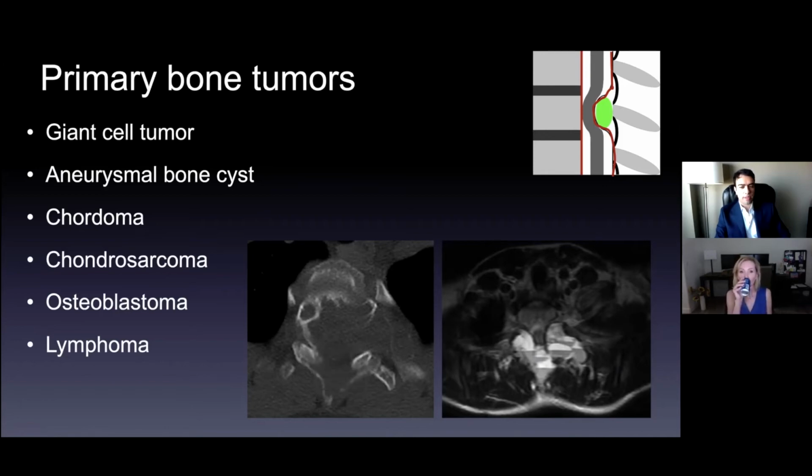This is a great picture, by the way. I like this MRI a lot. I just keep staring at it. But CAT scans are also interesting as well. They have this kind of soap bubble appearance, a very characteristic appearance on CAT scan.